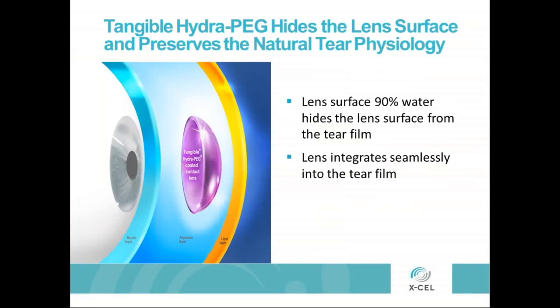Tangible Hydra-PEG is very unique. It's unique from plasma and other materials like that because it will hide the surface of the lens totally. It's made of polyethylene glycol, which we know is PEG, and that substance has been around in ocular lubricants for decades. PEG is known to improve lens surface wettability, tear breakup time, and really reduce deposits on the lens.